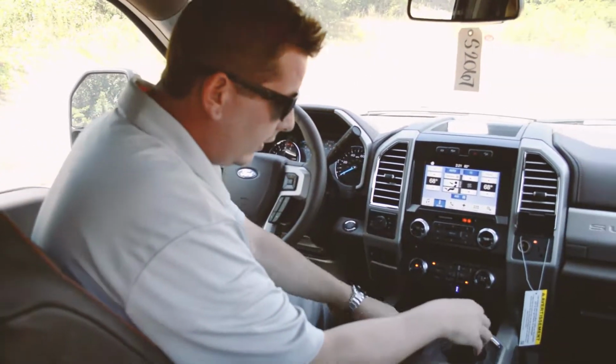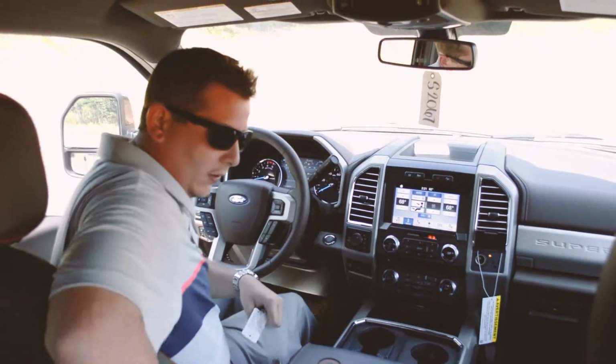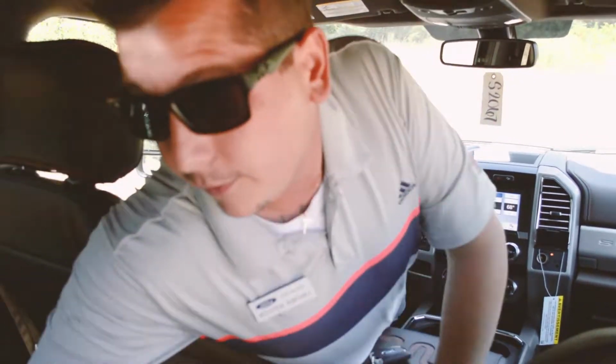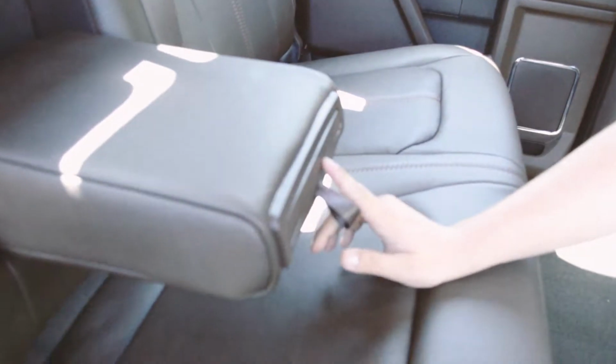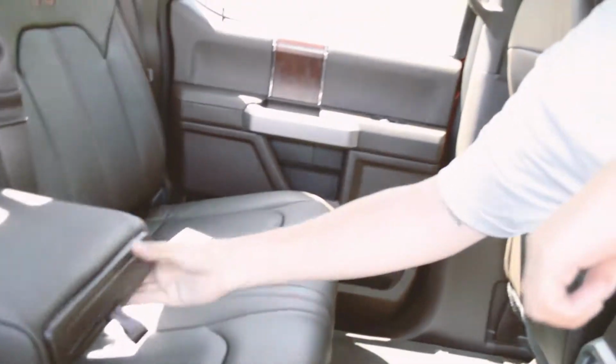Now, when you got your smoothies, you got 2 cup holders up front. Bam, let's make that 4. We got another 2 here. And then also, right here in the very back seat, this right here, this is the DVD player. No, I'm just kidding, but here's 2 more cup holders to hold your smoothie. Alright, so we need that.